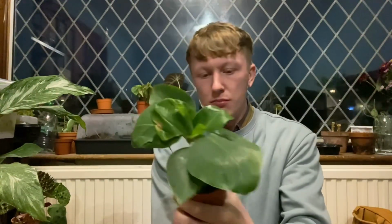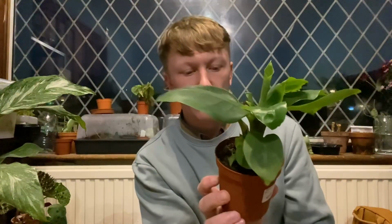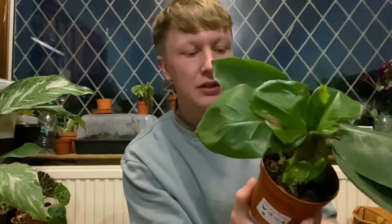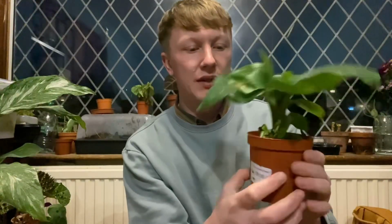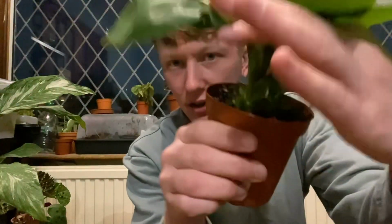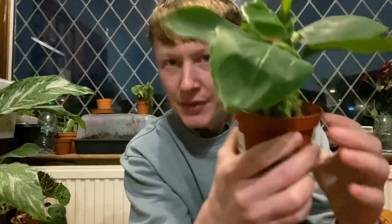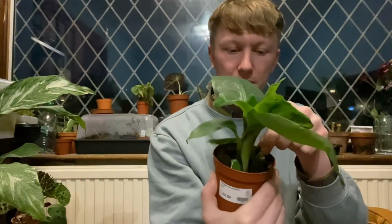Then I got a Musa. Oh, it doesn't have the name. Oh yeah, it does. Musa Oriental Dwarf. And this one, it is a bit battered. There were only a couple left. But the reason I chose this one, which was one of the more battered ones, is because there are a few pups coming up. You're really not going to be able to see them in this lighting. But there are 1, 2, 3 babies at the bottom.